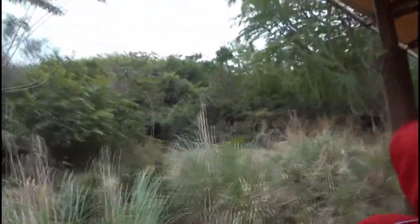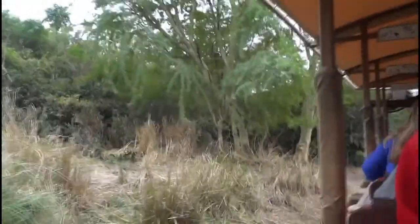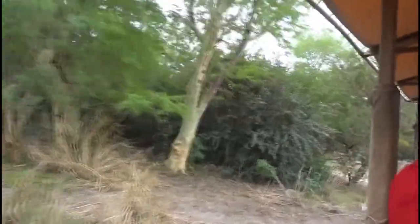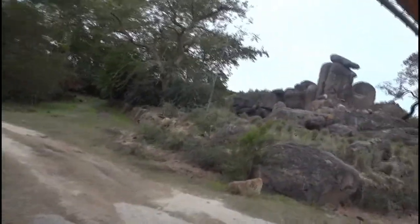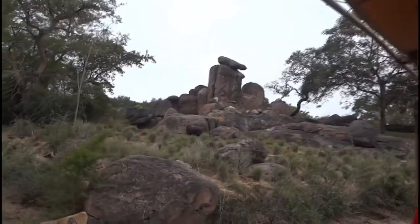Because this huge rock formation we're coming up to is known as a kopje. And a kopje can be an excellent place to see some lions. Now, lions do like to lay up here about 20 hours out of a 24-hour day, usually just relaxing, kind of like these ones up here in front of us. Now, you'll notice one is a male and one's a female.